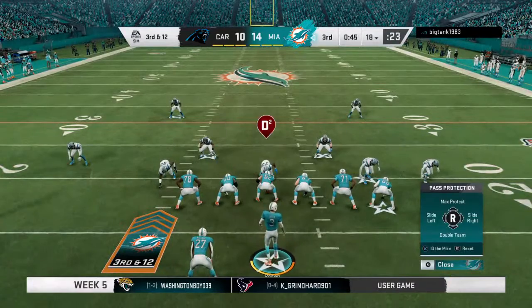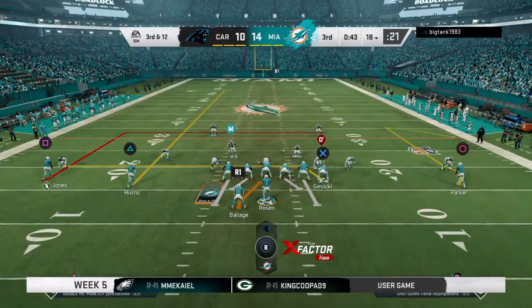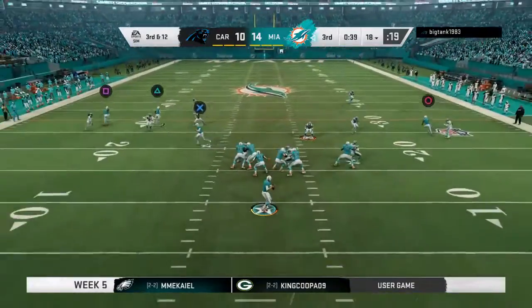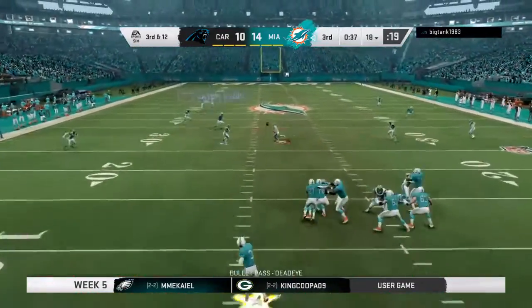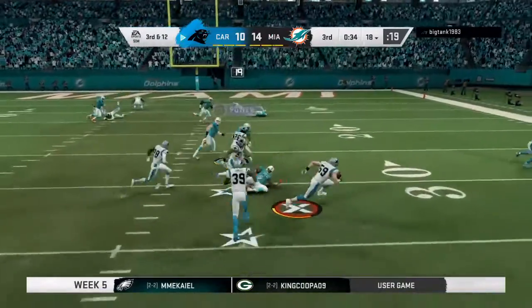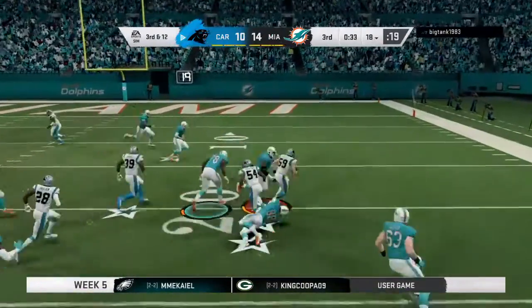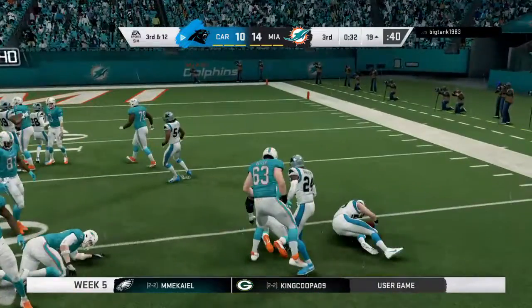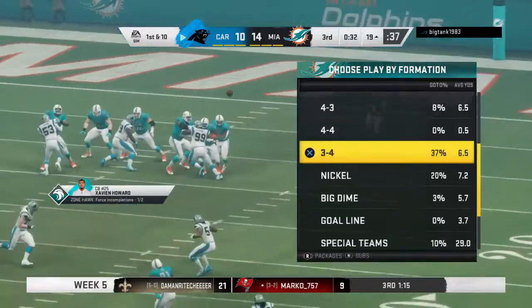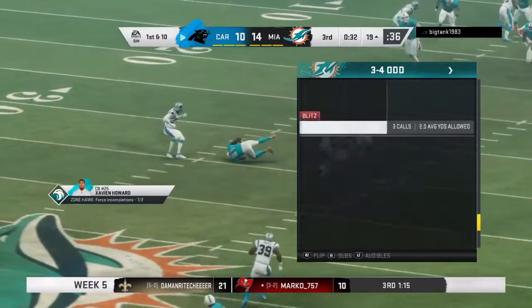Faking the give to Drake, now Rosen. Into heavy traffic, and it's intercepted. It's the Pro Bowler Luke Kuechly that picks it. And he'll take this back down inside the 20. That interception sets them up beautifully already in the red zone.